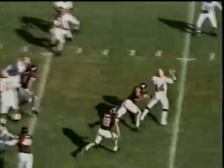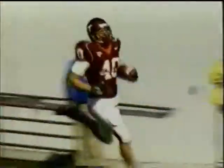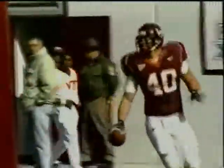3rd quarter action. Right up the middle, Cooper. It's going to be picked off by Blake Warren. Blake Warren, can he make it to the end zone? His 2nd interception of the season. And Blake Warren does what he couldn't do against Duke. He takes it to the house, and that's a Virginia Tech touchdown.